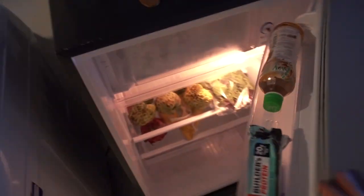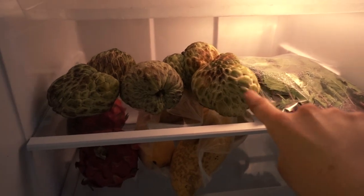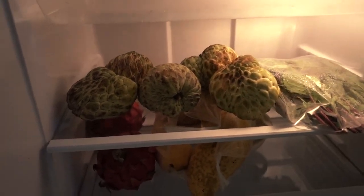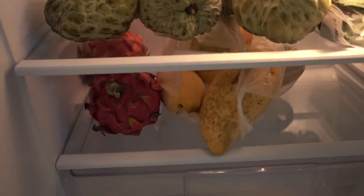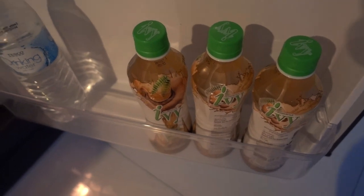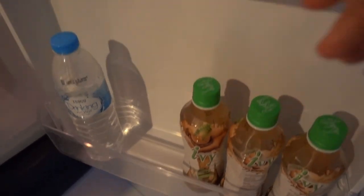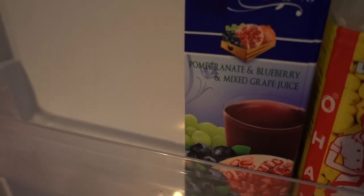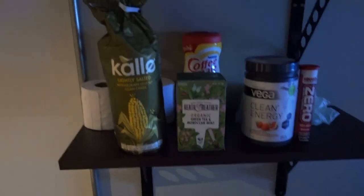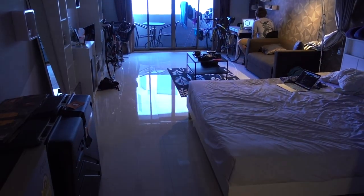Fridge. What have we got in here? They are my favourite fruit. So custard apples, lots of mangoes, dragon fruit, some greens, juice, soy milk, water. They're really nice as well. The tamarind juice, that's really nice as well. I don't know what you want to see in the fridge, so it's got a little shelf. But as you can see from there, it is pretty big.